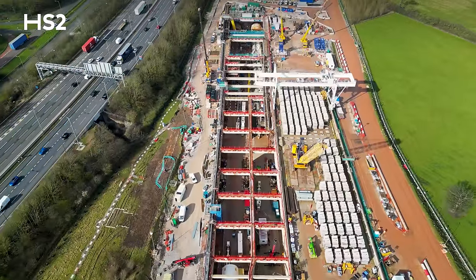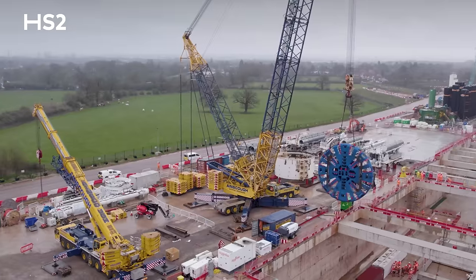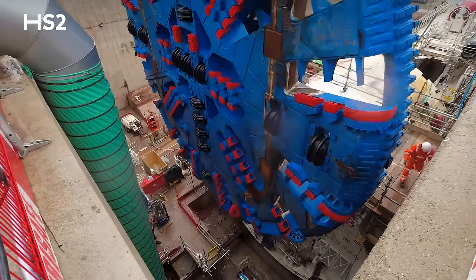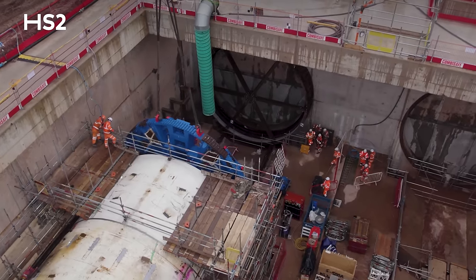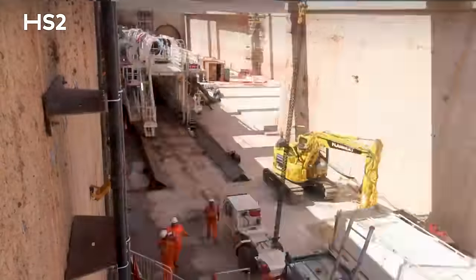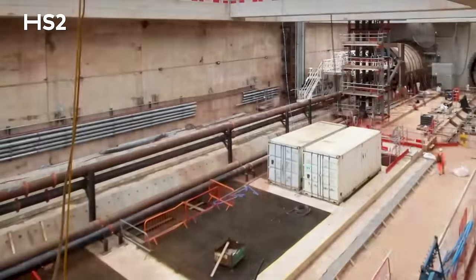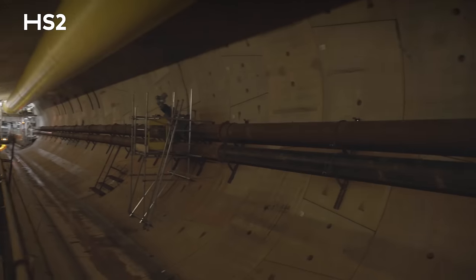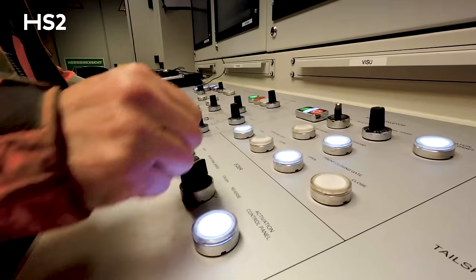We first need to build the box, we need to build all the surrounding, we need to order the machine. The machine needs to be built in Germany, fully tested, shipped here, reassembled, fully tested, and then finally off we go. So the launch is a critical phase per se. It's more a slow start. We have to build up the learning curve. We have to enter the ground. We have to understand how the ground is behaving and the reaction of the machine to the ground, twisting and adjusting the different parameters.